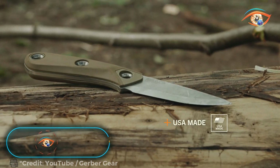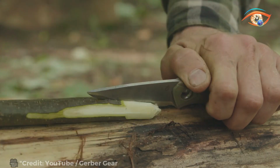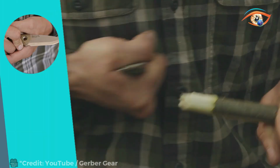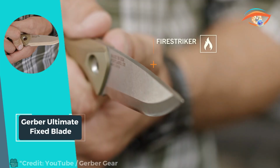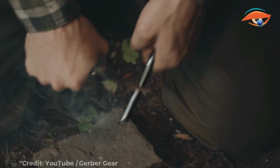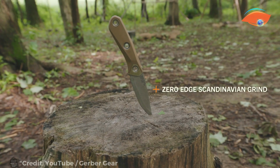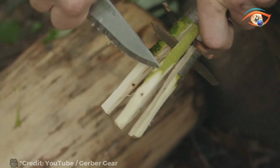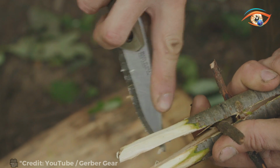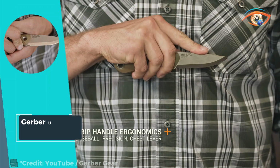Gerber Ultimate Fixed Blade. The Gerber Ultimate Fixed Blade is the epitome of reliability and affordability in a survival knife. Crafted to withstand the toughest conditions, this knife offers exceptional versatility and comes with a range of useful extras. Alongside its durable construction and sharp blade, the Ultimate Fixed Blade includes essential survival tools like a fire steel, emergency whistle, and even a sharpening stone conveniently integrated into the sheath.